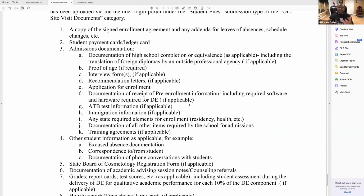ATB tests. Most of y'all are not gonna have that. A lot of y'all are not gonna even accept those type of students. Immigration information, nine times out of ten, that's not gonna apply to any of you all. Now, what's next? Training agreements.